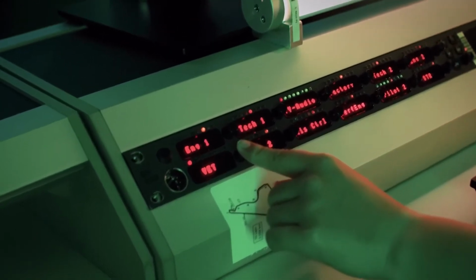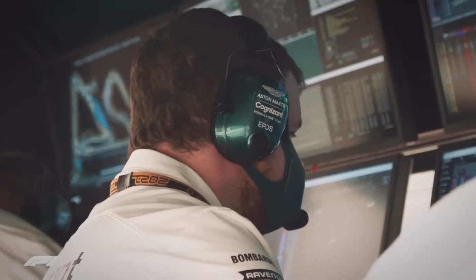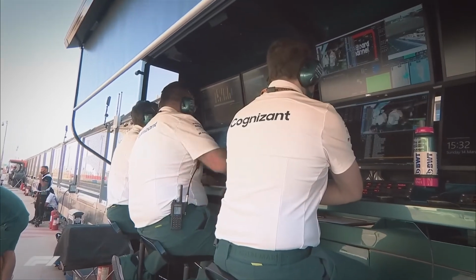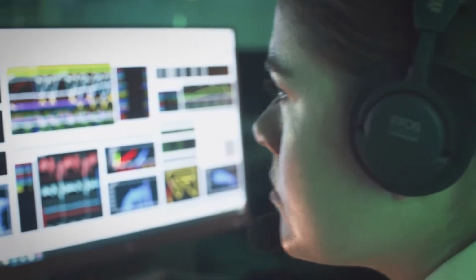When you're watching an F1 race, you'll hear one very calm, very controlled voice speaking to the driver. That's the race engineer transmitting information from the pit wall. But behind that voice is an army of people working not only on the track, but also back here in mission control. So, Ollie, can you talk us through that, how it all works?